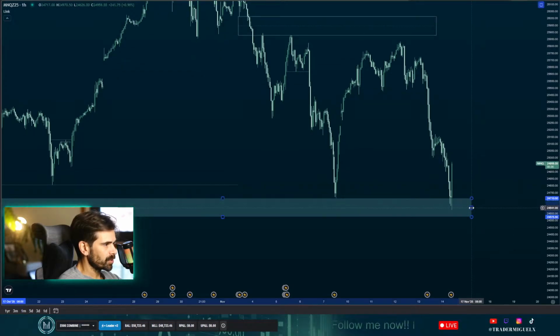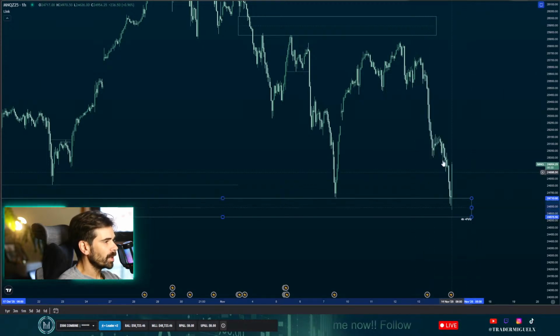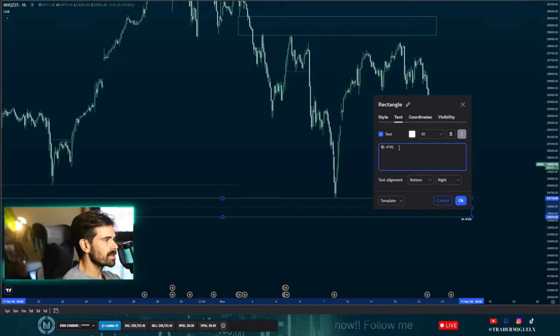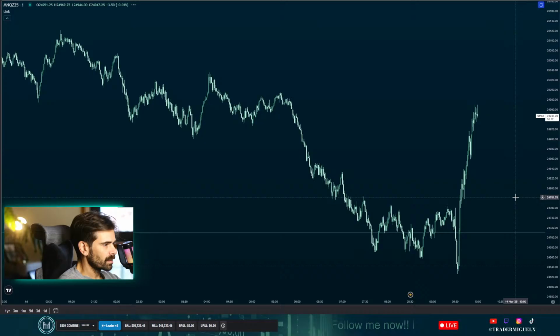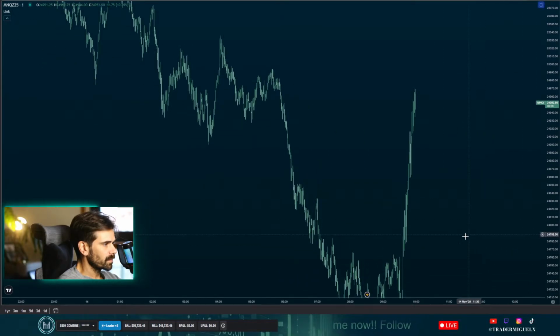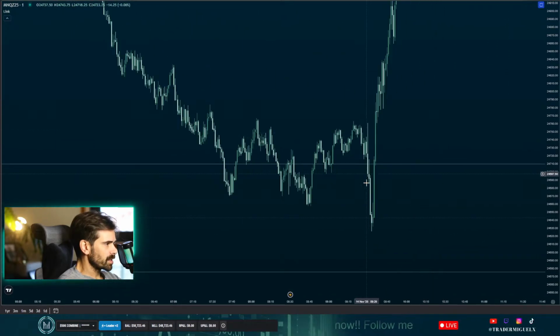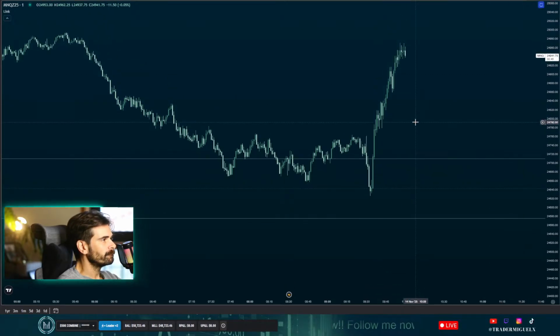So price was not able to close below the 50%. Let me just see how this looks like on the 1 minute. Yeah, looks very clean on the 1 minute, as you can see here. So this is the 1 hour fair value gap. We traded right at the open towards the midpoint, but then we reacted quite quickly, inverting the first presented fair value gap, and then boom. Okay, seems fair.